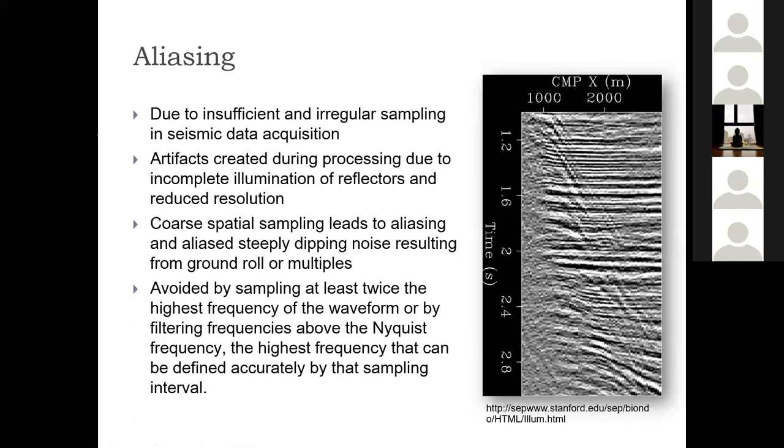So another important consideration is something called aliasing. And this occurs when you have irregular sampling and acquisition, or insufficient sampling. So if your sampling is too coarse, you can have aliasing effects. You can see this on the picture on the right, where you can see nice flat reflectors, but as you get closer to this edge here, you see the steeply dipping artifact. This does not represent anything geological in nature. It's considered noise, and it's due to aliasing, where you have not coarse enough sampling in this area.